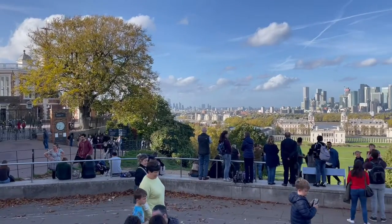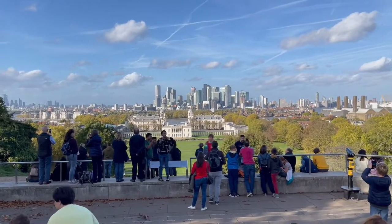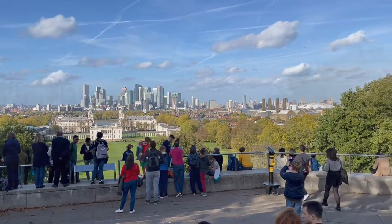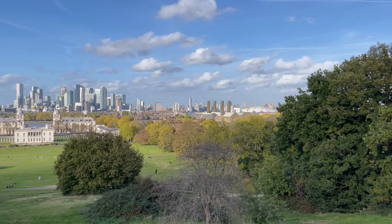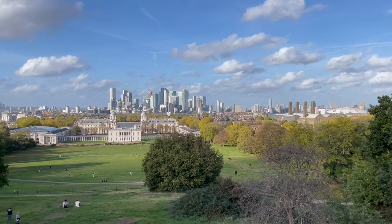Oh my goodness, the views from here are absolutely incredible. Even if you're not an astronomer, you're not interested in the stars, you have to come to the Royal Observatory up here just to see this view. You can see all of London up here. Just look at that view. It's absolutely amazing. I think I could stand here all day looking at this. Look, you can even see the O2 Arena over there.